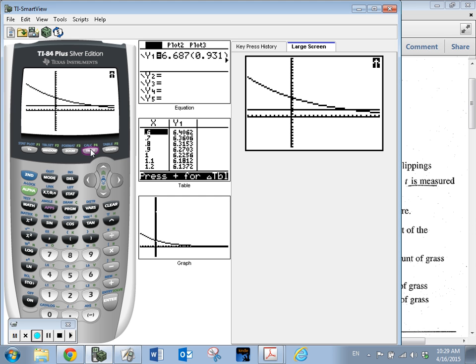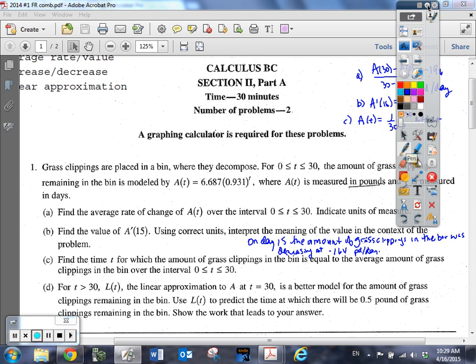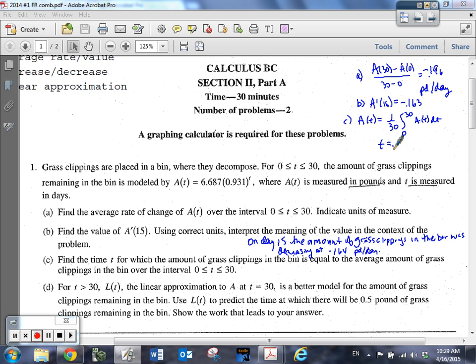So we would do second calc, intersect, and we're going to go over there to the intersection and hit enter, enter, and enter. Okay, so that's our answer, 12.414 or 12.415. So let's go back over here and let's finish. So time equals 12.414 days. And that's all the work that you need to show on part C. Okay?